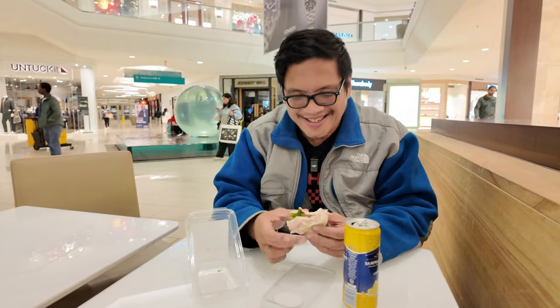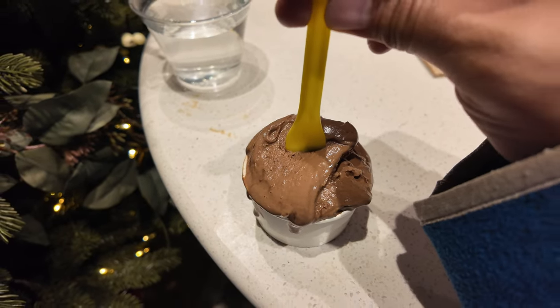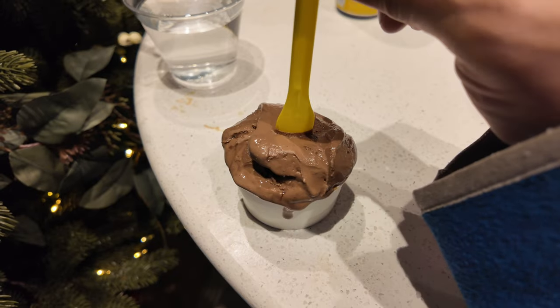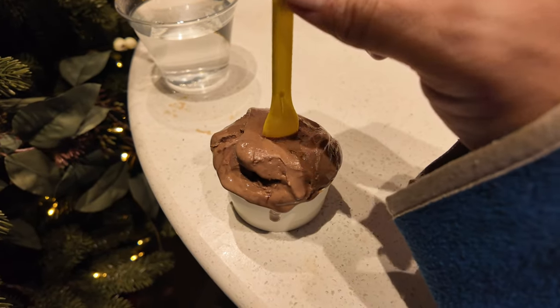Cheers, guys. So, I got myself chocolate gelato. Might be the most basic flavor ever, but you know what? I'm a plain guy and I love my chocolate, as you probably already know. Chocolate.